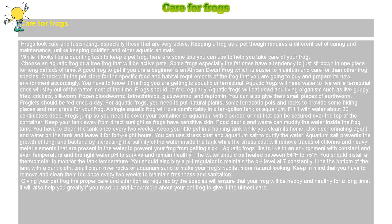Food debris and waste can muddy the water inside the frog tank. You have to clean the tank once every 2 weeks. Keep your little pet in a holding tank while you clean its home. Use dechlorinating agent and water on the tank and leave it for 48 hours. You can use stress coat and aquarium salt to purify the water.